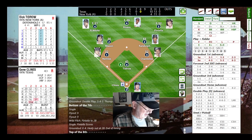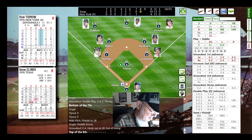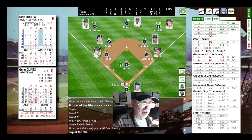All right, so Dick Tidrow, what kind of stuff will Tidrow have? Tidrow will have his A stuff. Thank God somebody has his A stuff. Tidrow this year, how's he doing? 1.46 ERA. Wow. And a 1.1 whip. He had an actually 1.3 whip. 1.11, in reality, he had a 1.13. So that's pretty darn close.